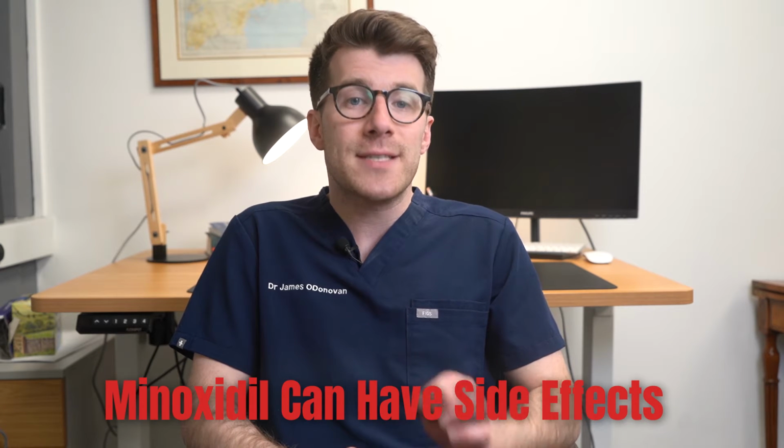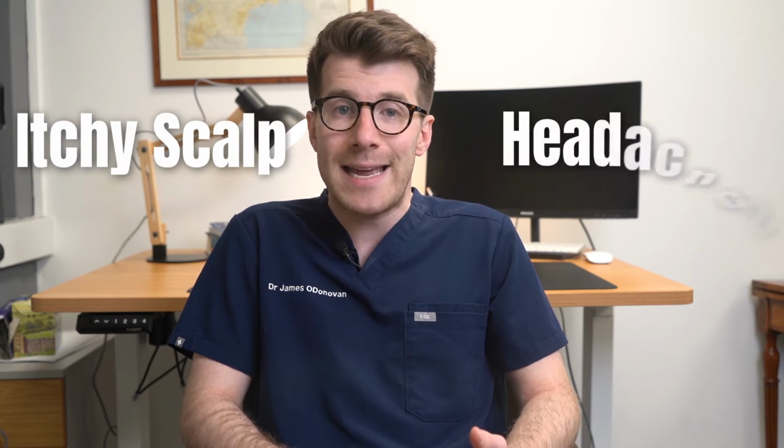Now, like any other medication, minoxidil can have side effects, so I would recommend that you always read the information leaflet inside the medication pack before you start to use it, so that you're aware of the potential side effects that might arise. Now, some men develop an irritated scalp, but the newer formulation, which is a foam, seems to reduce this risk. Other possible side effects include an itchy scalp as well as headaches.